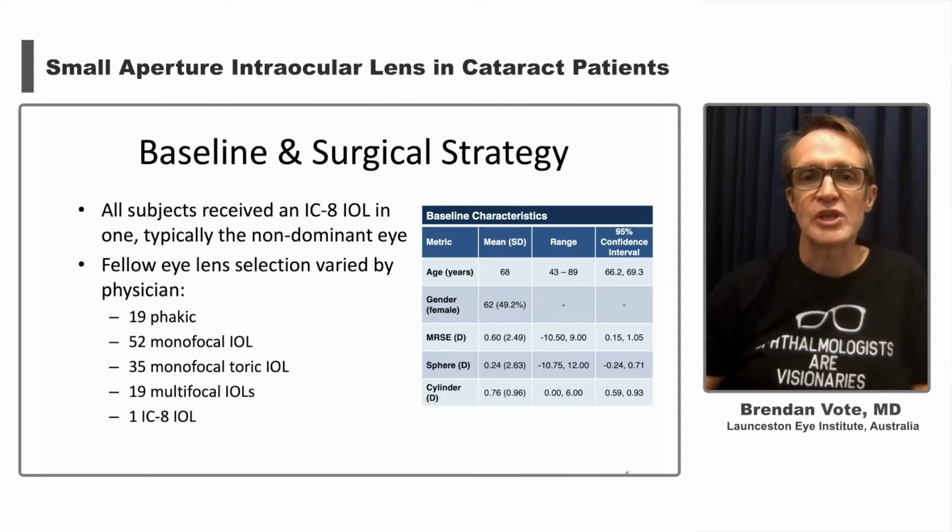All patients received an IC-8 typically in the non-dominant eye and typically targeting minus 0.75 diopters spherical equivalent, with the fellow eye managed in a variety of ways, typically targeting emmetropia.